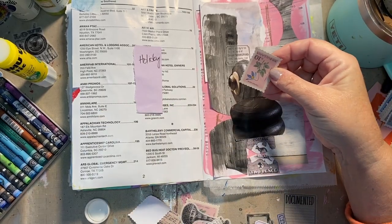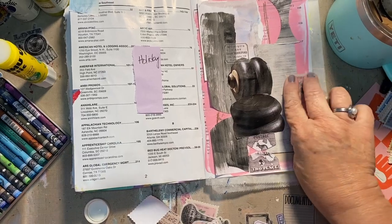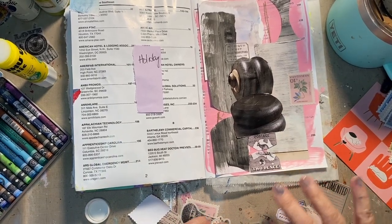Which? I don't want it to be completely obvious.